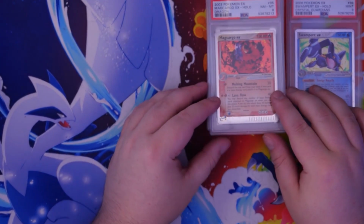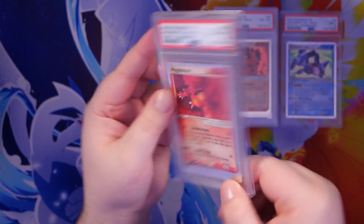So I see a trend. I see a trend with these EX era cards right now, judging by these stacks. So we're happy with 9s. We're happy with 8s, but we're really happy with 9s. And obviously 10s at this stage are probably going to be unbelievable. Okay, let's go.